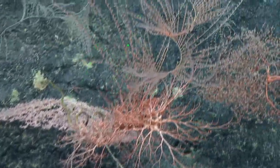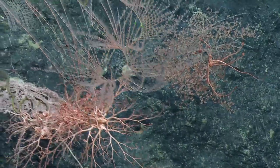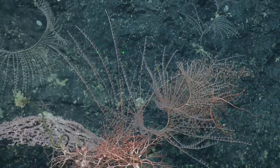I do love seeing the basket stars all sprayed out like that. Looks like that one's been around a while. Yeah, there's even a brittle star doing it too, it looks like. That's kind of interesting.